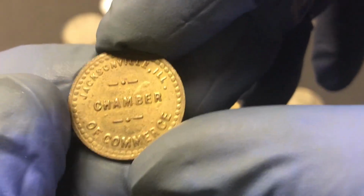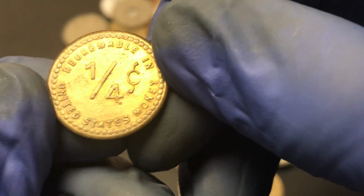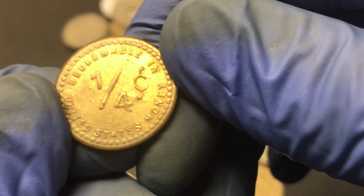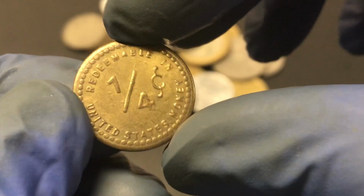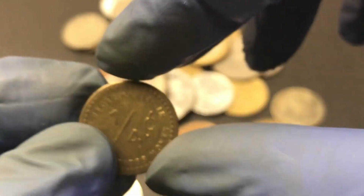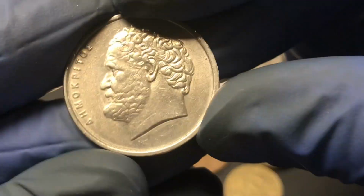Jacksonville, Illinois, Chamber of Commerce. Wow, I wonder what date this was from. Doesn't say. Redeemable in 1/4 of a cent in United States money. Very interesting. I might do a little more research on this. Maybe this will appear in a coin trivia. Very interesting, though. I wonder why they would have made these, because that's not something that I have much familiarity with.